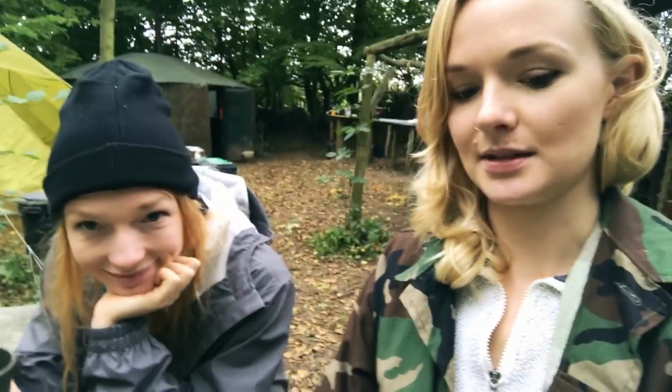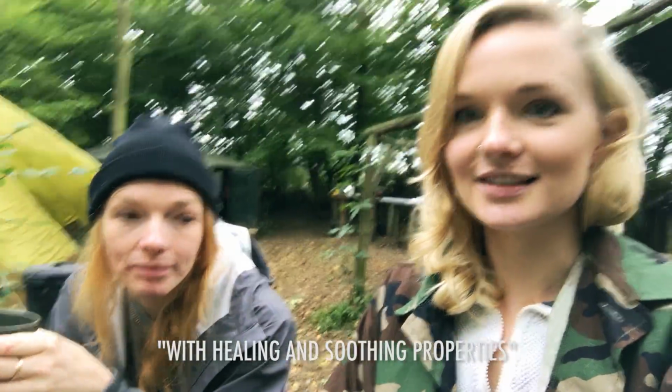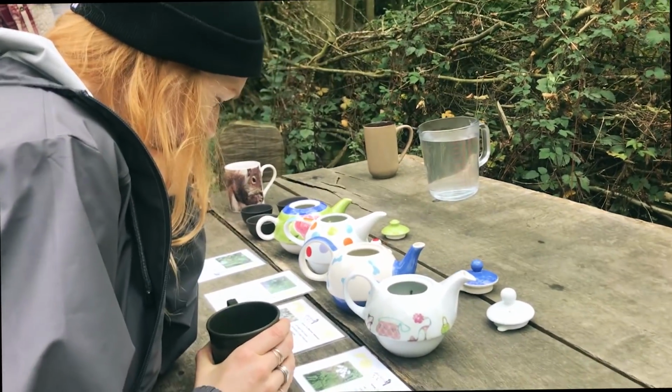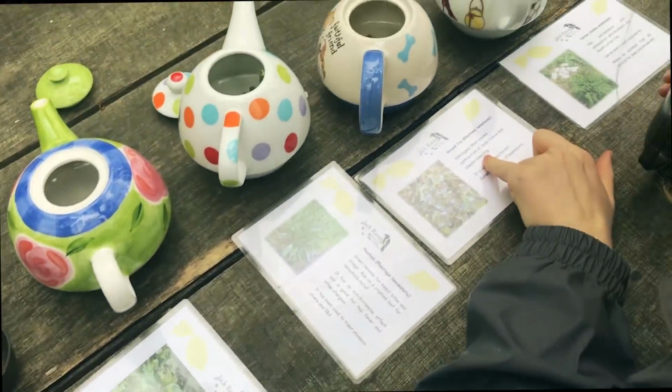We're about to use our newfound knowledge and have a tea ceremony. We're already having some tea, but we're about to use some of the plants we foraged to make teas with healing and soothing properties. So cool. My next vlog when I come home to England is making lots of tea. Astringent that causes contraction of body tissue and checks bleeding. Yeah, so it can stop bleeding.